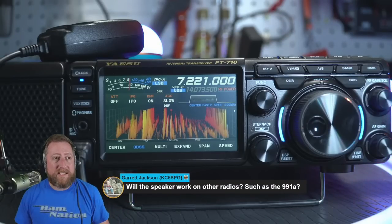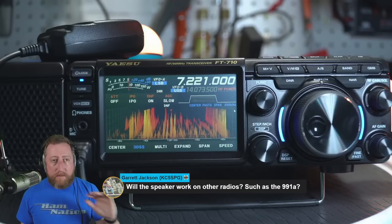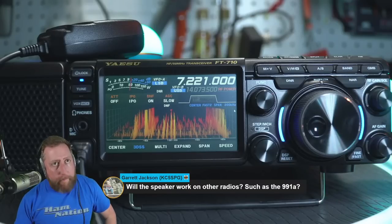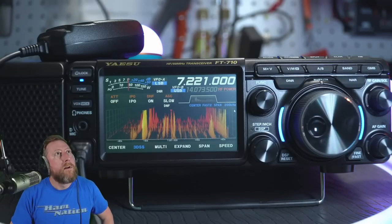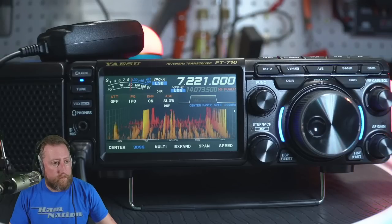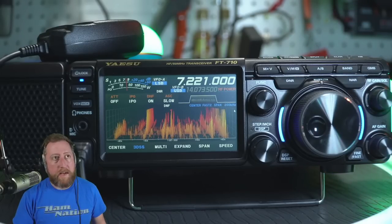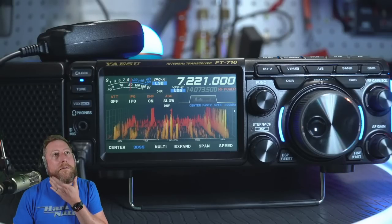Assuming that the pinout is identical, yes, the speaker will work, because it's just a passive speaker. It's not a powered speaker. As long as your tip ring sleeve setup is the same, it should work just fine. That relay is really moving. I'm going to get in there and see if we can... Kilo Charlie 3, Golf India, Oscar, got you in there.